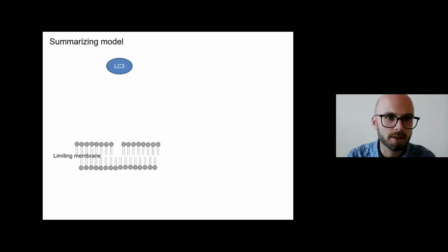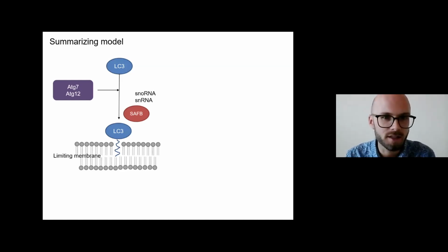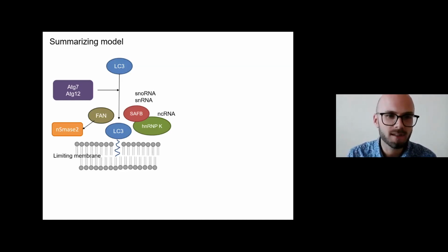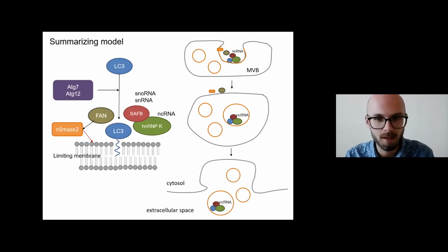So I think what I got from the paper is you have LC3, which through the action of ATG7 and ATG12 becomes lipidated and ends up on the limiting membrane of the multivesicular body. And here it sort of docks SAFB, which can bind snoRNAs, small nuclear RNAs, and also RMPK, which has a broader range of non-coding RNAs it can bind. And it also acts as a docking station for FAN, which can activate or maybe recruit, that was not really clear to me, NSMase2, which then helps in the membrane curvature. So this whole bunch of proteins is then ending up into an exosome or another kind of vesicle, and is then released into the extracellular space.